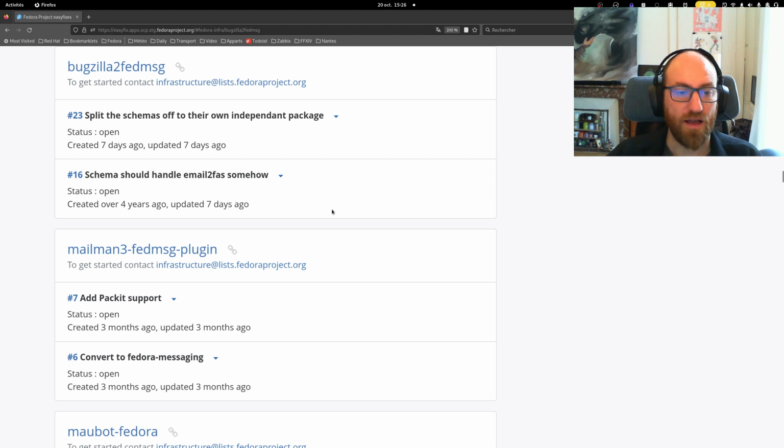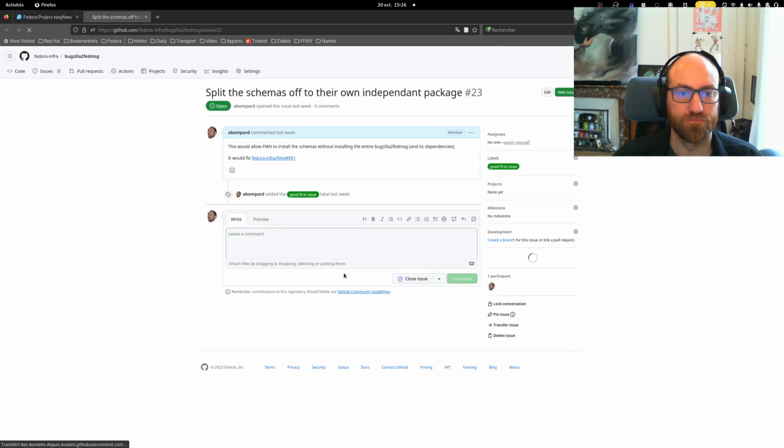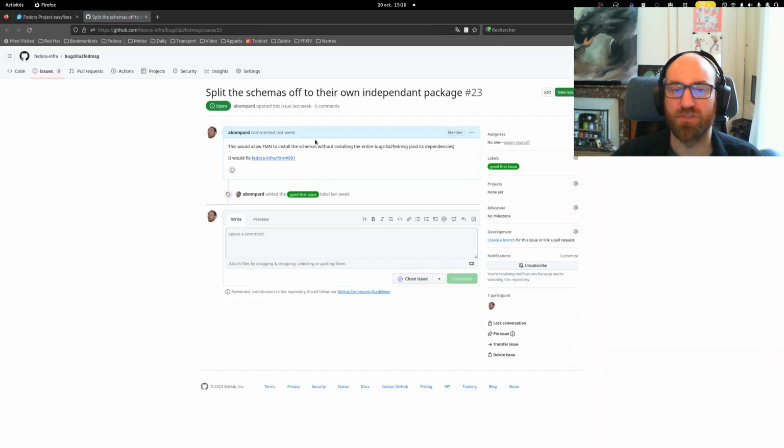All right. I'm going to split the bugzilla2fedmsg package into two. So that's bug 23. The point is to allow FMN to install schemas without installing the entire bugzilla2fedmsg. Schemas are being used by applications that are consuming the messages and applications that are emitting the messages. But if we keep them in the same package as the application that emits them, then you need to install the entire thing just to be able to read the message coming through. So it's preferable to have them in a separate package. And that's what I'm going to do right now.